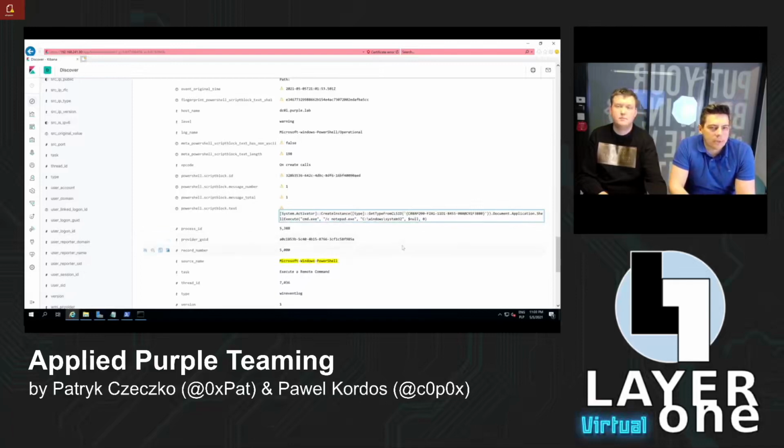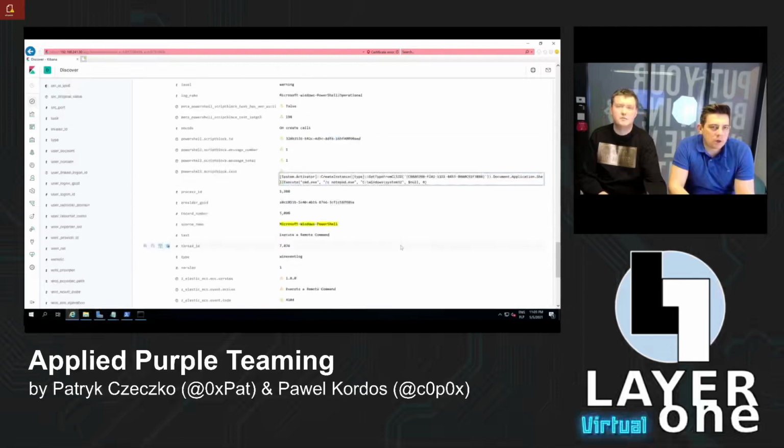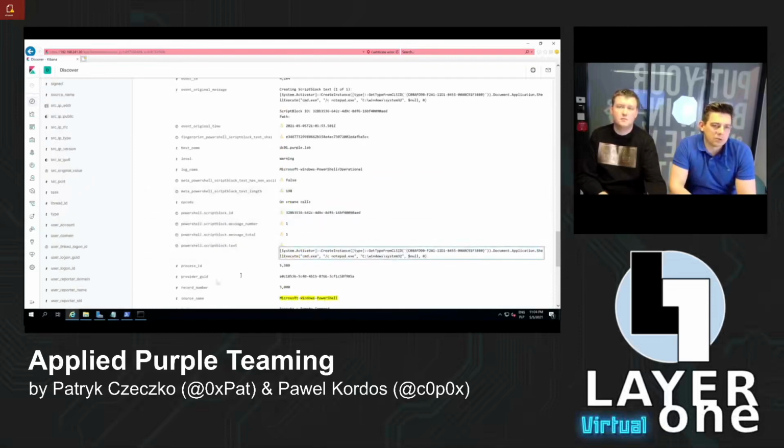But I don't think it's that easy to spot a COM object creation. So for this we would need to dive deep into logs, for example PowerShell logs here, because I don't think that COM object instantiation is logged just like that.